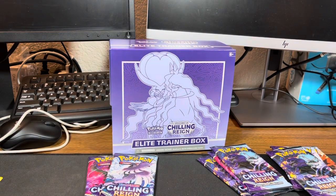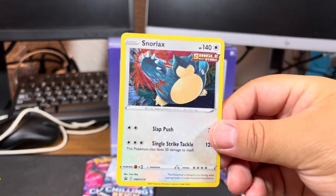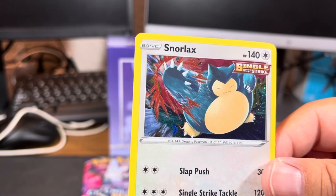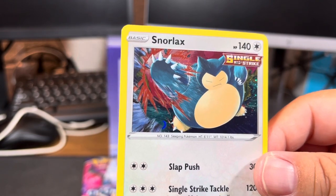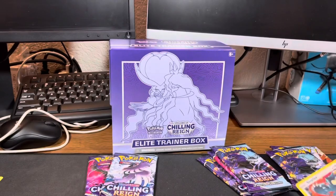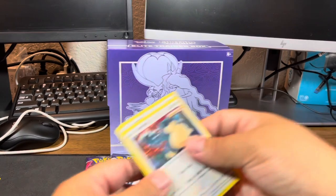So, well, yeah, I'm sorry. I forgot to show the Snorlax. So here's the Snorlax single strike. He's doing a palm. So who's he palming? I'm not sure. Maybe he's palming just a rock or something. But he's doing his Buddha palm. Slap, push. So I did get both of them. Two of them there. So pretty cool there for the two sides.